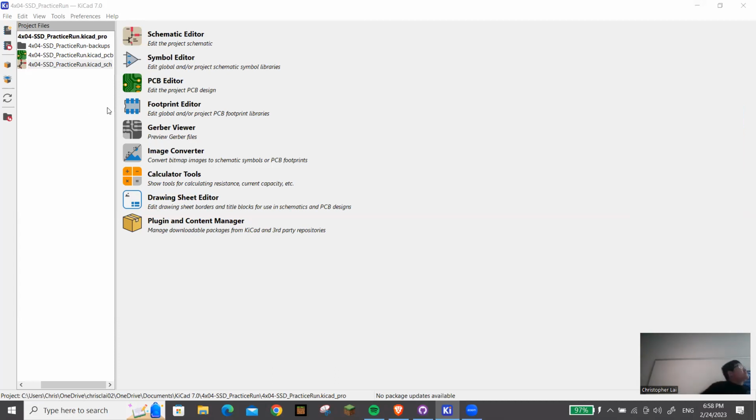So, you guys have KiCAD 7.0 open. I'd just like to talk about a little bit of the history behind KiCAD. The 7.0 is its version number. Before KiCAD 5, the library manager was a little bit hard to use. The library manager in general for any EDA program is where you get your footprints, symbols, and other components from, and 3D models. Past KiCAD 5.0, the library manager became easier to use.